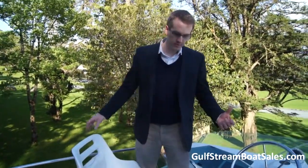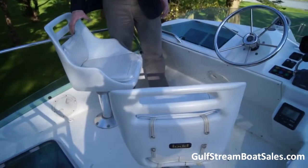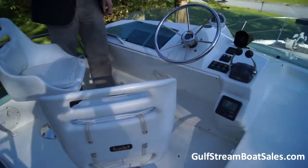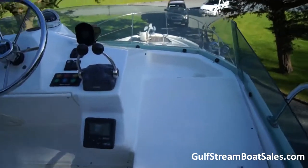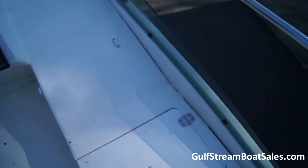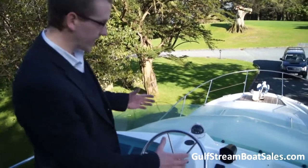So the flybridge layout is, we've got a helm seat and a passenger seat, both of which swivel and rotate, they're cushioned as well. And we've got a sun lounger on the starboard side there. The cushions for that aren't on at the minute, but there is a set of cushions for the sun lounger too. The helm position up here is very commanding. It's centrally located in the boat.